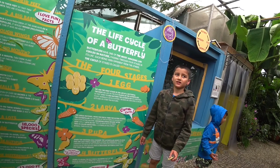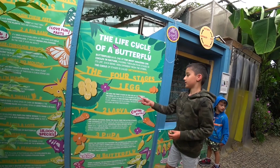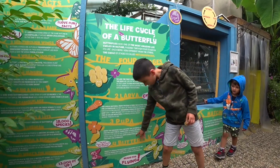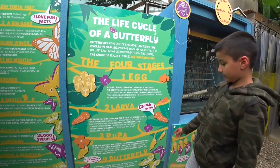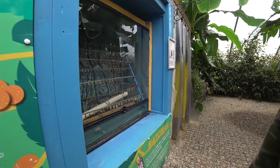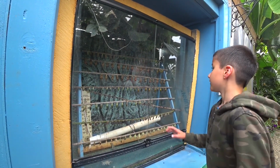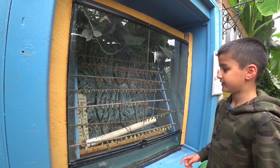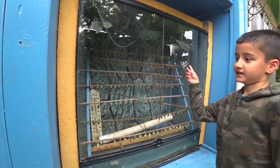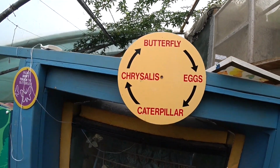Okay, now we're here and there are four stages of a butterfly. Number one is the egg, number two is the larva, number three is the pupa, and number four is the butterfly. And look here, these are the real versions, and as you can see, there are butterflies that have already been made here. There's one here and one there. I'm pretty sure there are more hiding. Oh, one there.